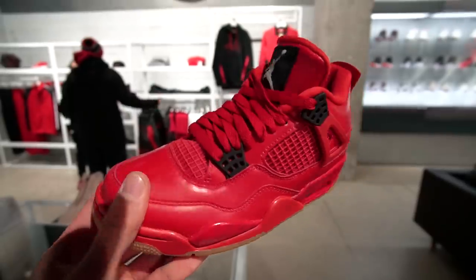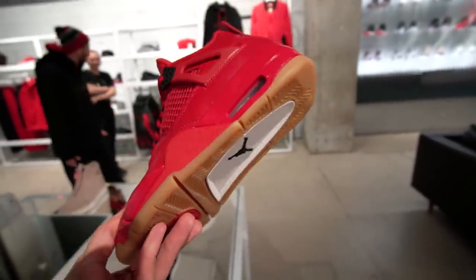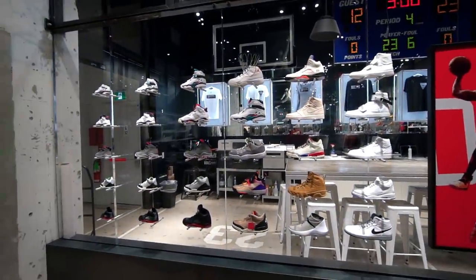These are straight fire. And I had no idea that these sneakers released. This is an all red Air Jordan 4 with hits of black and a little gum bottom hit on the bottom. Here's a quick look at what they have at the Jordan store. All color coordinated, pretty dope.